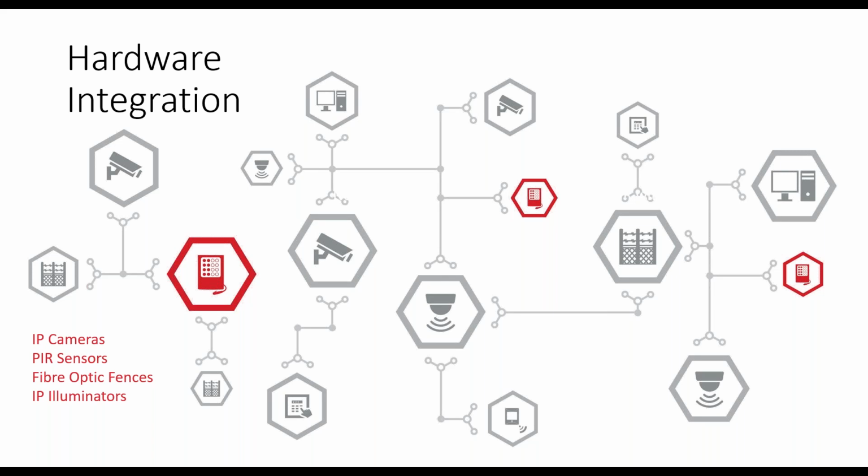So let's say, for example, camera analytics could be telling white light illuminators to turn on in certain zones, or PIR, or the fence could be telling the light to trigger as a deterrent. Actually, I'm full of examples, but another nice one that we worked on, I think it was a couple of years ago.